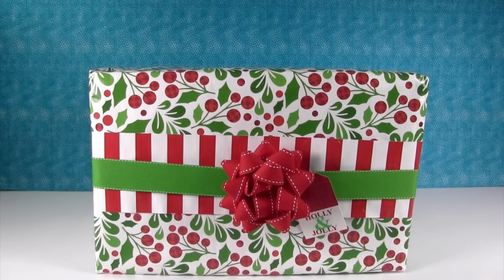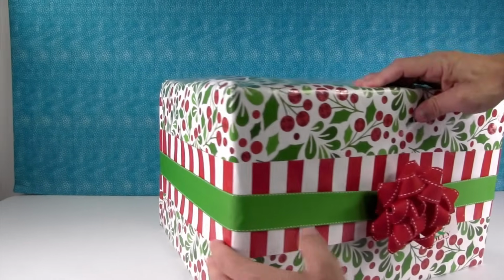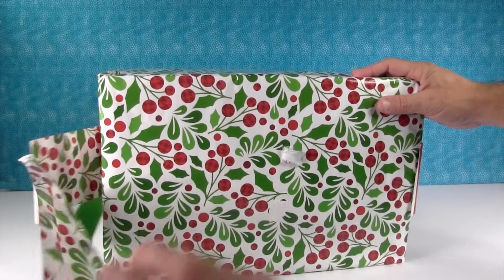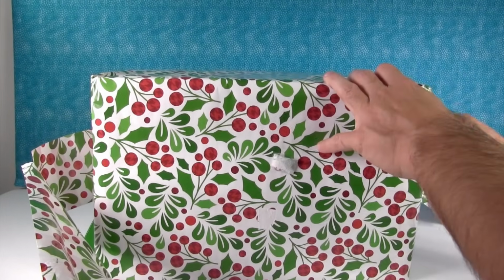Okay, am I opening it? Yep, all right, you can open it. Cool, let's see. I don't know. It's so pretty, I hate to open it. You ripped it. I did. I ripped it. It's ripped. Okay.